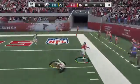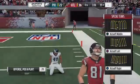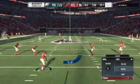Oh, it's a fake. They'll try and throw for it. This will be caught at about the 5. And he will step out of bounds. Oh, what a mistake there. And the 2-point try will be unsuccessful.